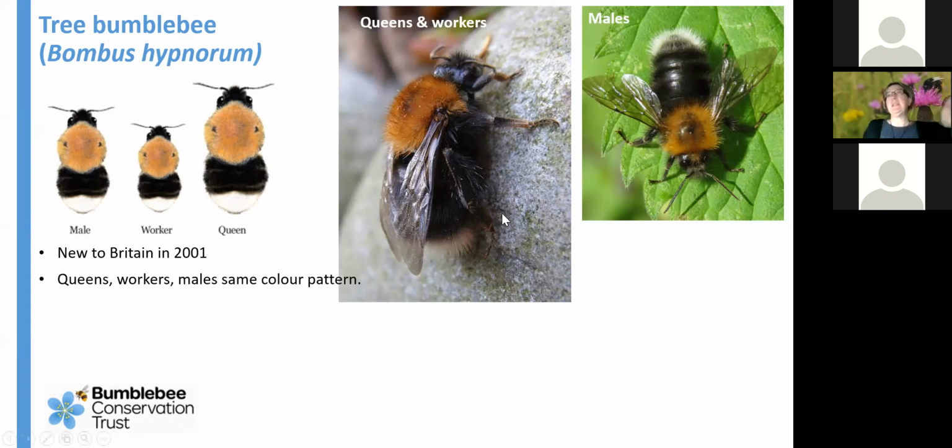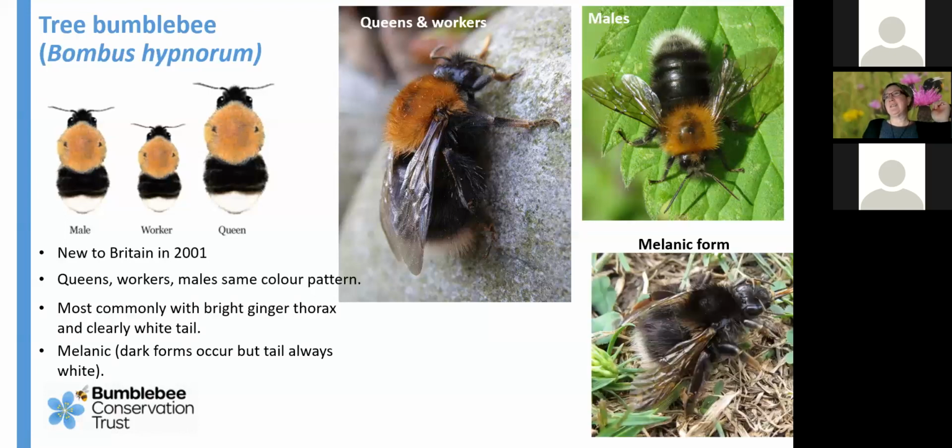Males, females, this is an easy one. Males, females, and queens all the same, just differ in size. Okay, and sometimes the tail isn't that obvious, like on that one. Just looks like a little bit of white fuzz there at the end. But just to show you how tricky bumblebees can be, there's a melanic form. So sometimes they appear almost all black, but they still have a white tail. And it is actually relatively common to see that in your garden. But don't worry too much about that. You know, that's going into the realms of more advanced ID. Basically, most of your tree bumblebees will look like this. So look out for them. They love nesting in bird boxes, absolutely love it.